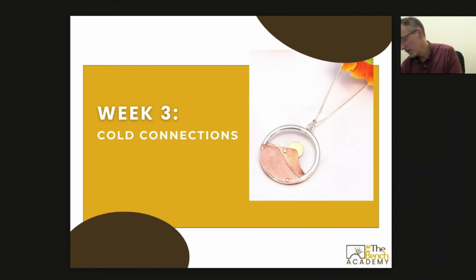And also riveting is a great way of putting together metals that perhaps you've finished and you've highly polished, or perhaps it's a material that doesn't like heat, and it's a great way to join different materials in that aspect.